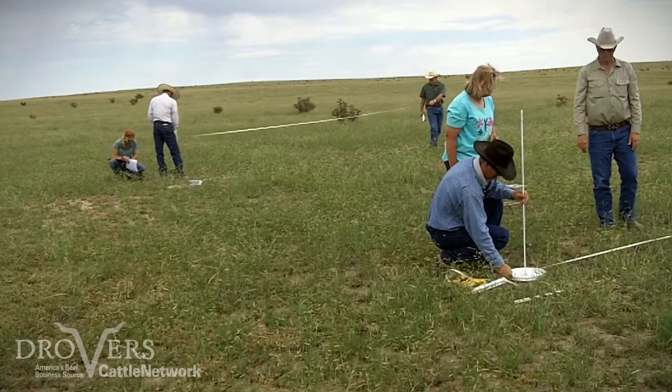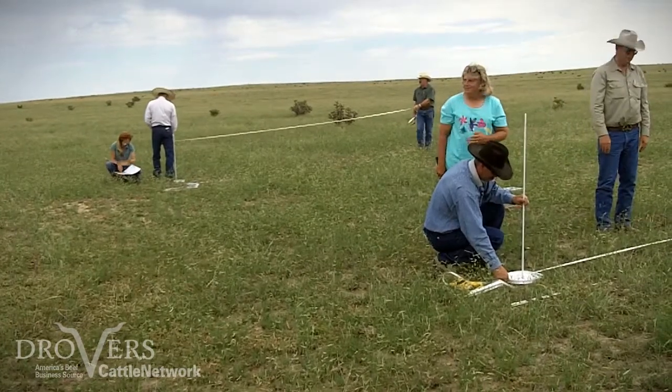The idea behind the monitoring is, one, to help us make better management decisions, and two, if we have to validate this information to somebody, we can use that. We're going through a series of processes so that ranchers can collect repeatable and objective data on what's taking place on these rangelands. These are permanent sites, so they'll be able to come back in the future and reread them, to track how things are changing over time relative to their management.